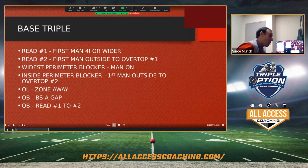Read number two is how we teach it, and listening to these talks last night and Thursday night, hearing different guys, how they explain who 1 and 2 are. This is the way that we teach it. We say first man outside to over top of number one is how we identify who number 2 is. Then, again, trying to find new ways to teach things.